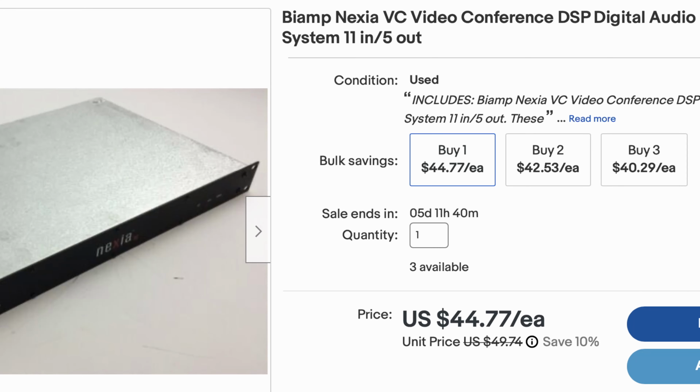I really want to do a video on this thing, but in short, it does active noise cancellation using the audio signals from the rest of my setup. And you can grab one on eBay for $40. It is amazing. Did I miss anything?